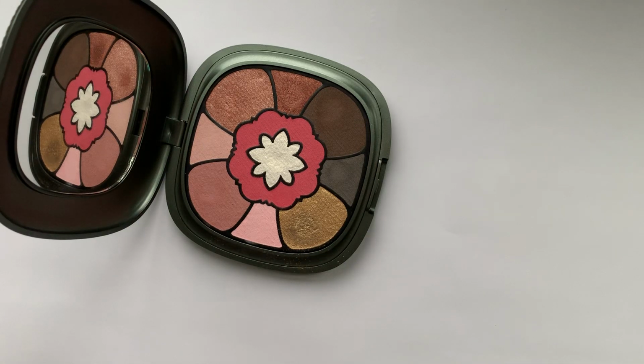So now we come to the big question. Was it worth $25, which is the price I paid for this? Of course, it looks pretty, so I kind of justify it saying, yeah, I paid for a pretty palette, I paid 25 bucks. But if I was looking at just the performance of the eyeshadows, I would say it's probably not worth $25.